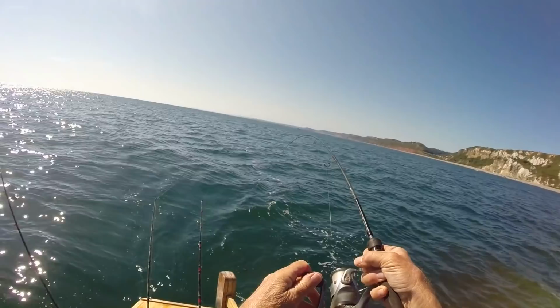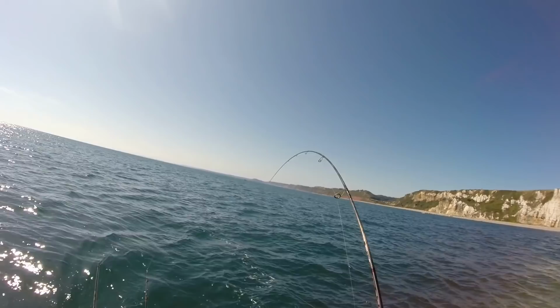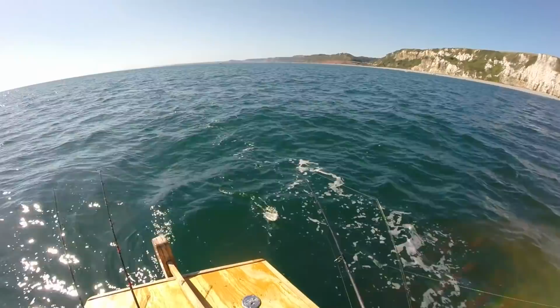Oh, he's coming to give my wrist some dingo. This might even be a bigger one. Occasionally you'll get a double on bream. Two at the same time, but I haven't had that yet. Wow, this one is heavy. He's coming in heavy. I don't think I've got any other lines. Oh, there he is. And no mackerel. Sometimes you'll get mackerel on these rigs. Here he comes.